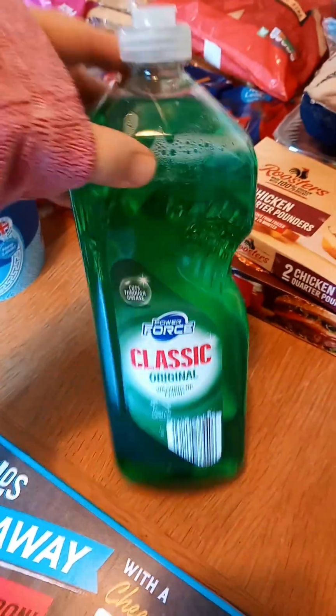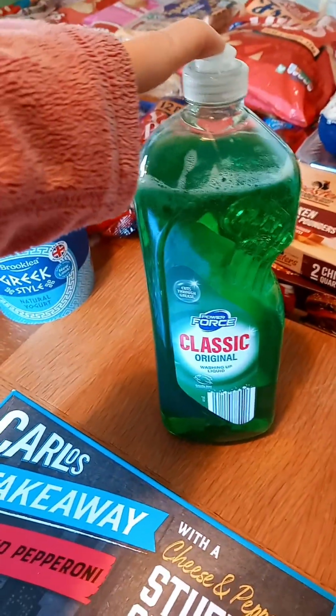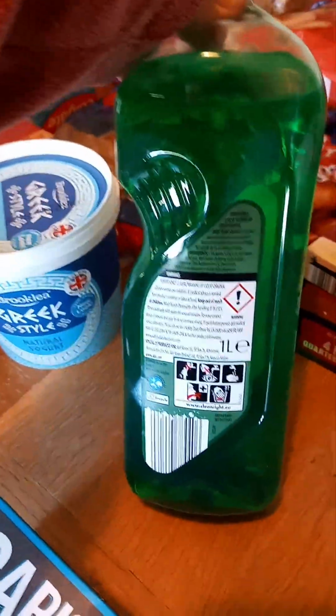He's bought a big bottle of washing up liquid. I've not tried the Aldi washing up liquid. I tend to just go for either Fairy or the Tesco's own, so I'll see how I get on with that one. This is a huge bottle. What size is this? This is 1 litre.